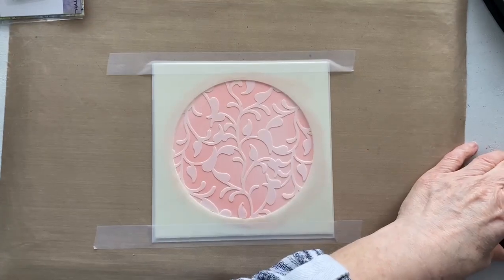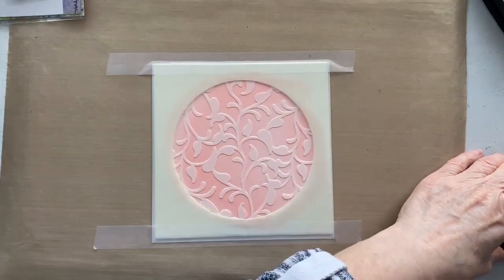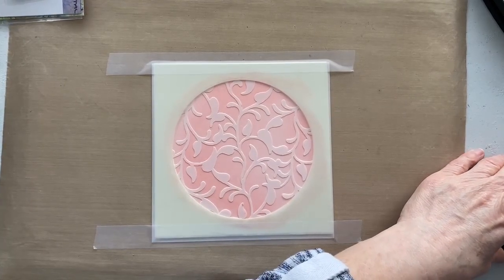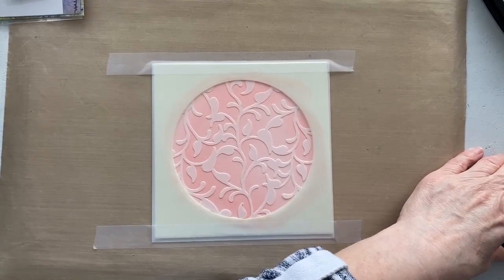Yeah, it's been a long time since these kind of shape stencils were out. Obviously it's when Phil was with Creative Expressions, so that's been quite a long time ago.